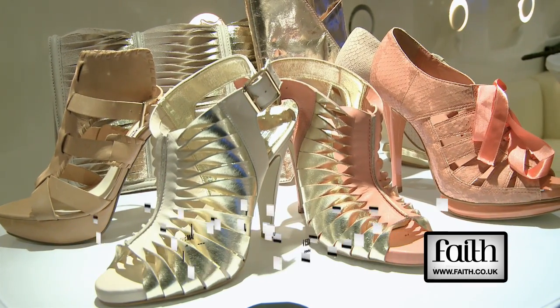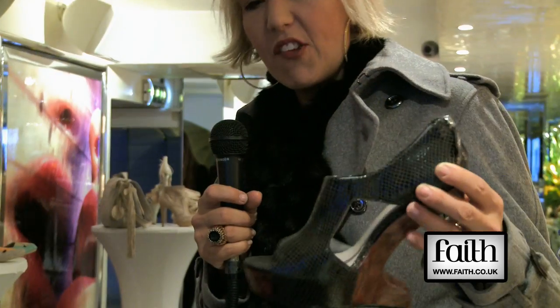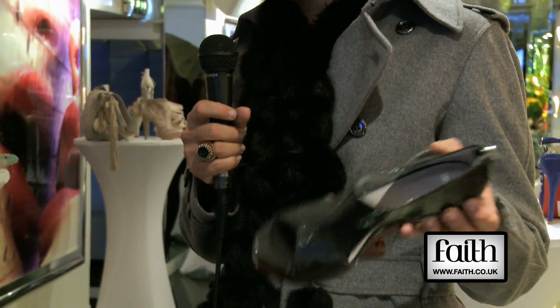strong for next season. What's lovely this time is we've got a couple of new shapes and styles coming through. So like this one I've picked out that I absolutely love with this incredible heel. But I just love the fact that it feels a little bit different, something that we haven't seen before.